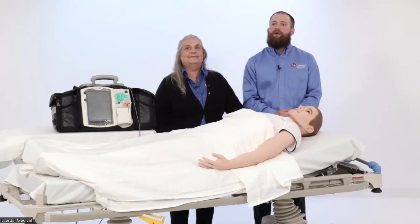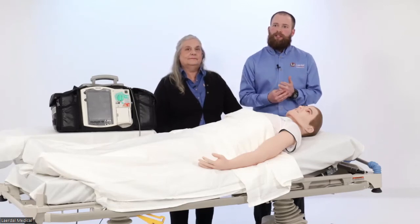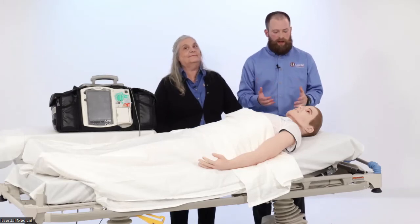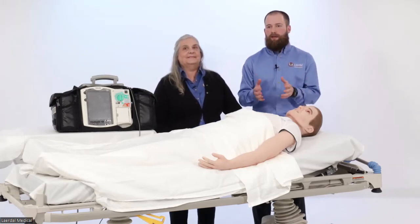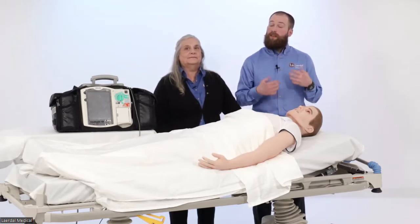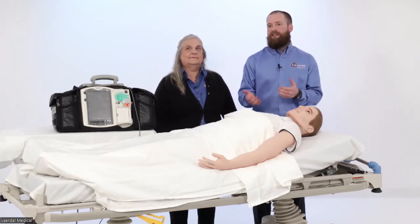Okay, let me see. Another question about the interchangeable face skins. Great question here. They mentioned that there were three different skin tones for the interchangeable face skins. Does that mean the whole body of 3G Plus comes in three skin tones? Yes. The current setup is that you can either order light, medium, or dark for your 3G Plus. And those interchangeable face skins, the geriatric ones, are also available in those matching skin tones as well.